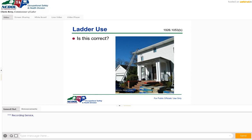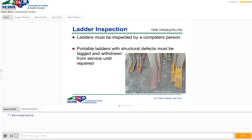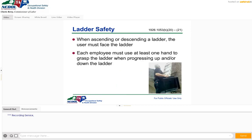So that's not correct. Now, ladders must be inspected by a competent person and defective material taken out of service and tagged. This right here, this is damaged right here. So this is a damaged ladder that wasn't taken out of service. When you go up and down the ladders, you'll face the ladder and use one hand to grasp the ladder when you're going up or down.